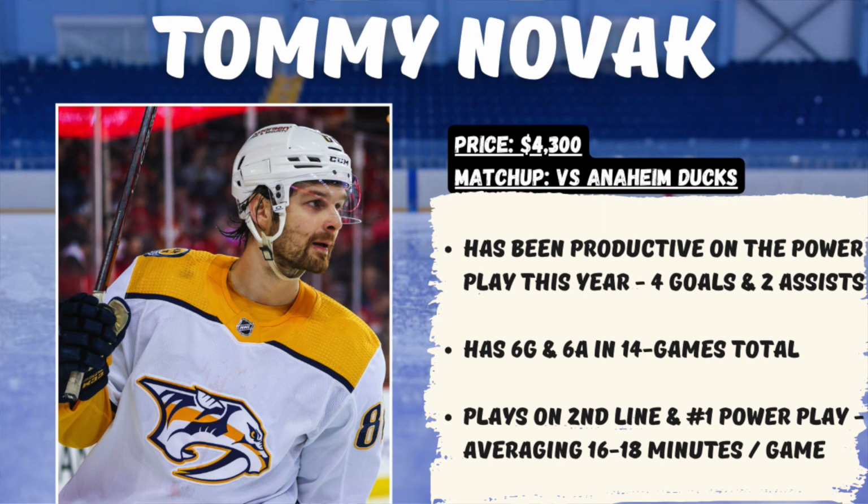That's going to be Tommy Novak of the Nashville Predators, priced at $4,300 in a matchup at home against the Anaheim Ducks. Now, he's been solid in general this year, 6 goals, 6 assists, 12 points in 14 games, while playing on their second line and number 1 power play, averaging around 16, 17, 18 minutes a game. But where he's really thrived is up on that Preds number 1 power play, where he's got half of his production, scoring 4 goals and 2 assists.